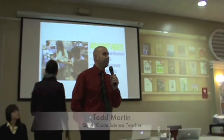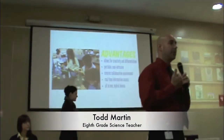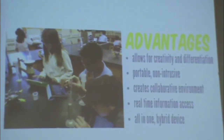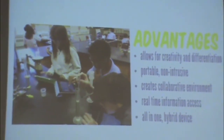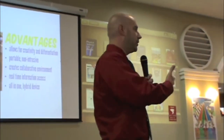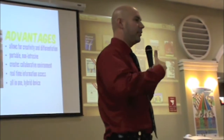I guess when we first got the iPads in middle school, in 8th grade in particular, we were wondering where should we go, MacBooks, should we go MacBook Air, should we get iPads? Now that we've actually had the iPads, I think it's been a wonderful decision, mainly because when students have the iPads in the room, it's just a part of the class now.